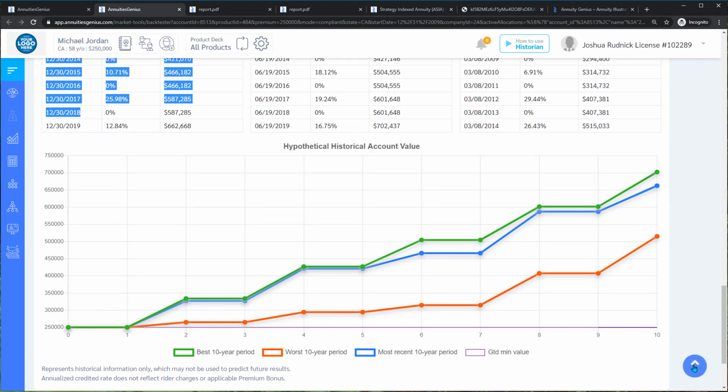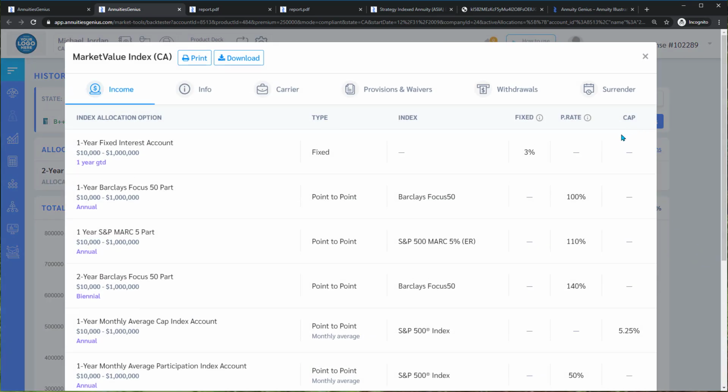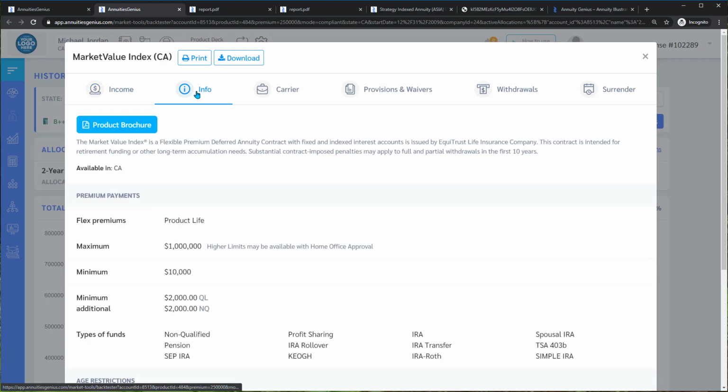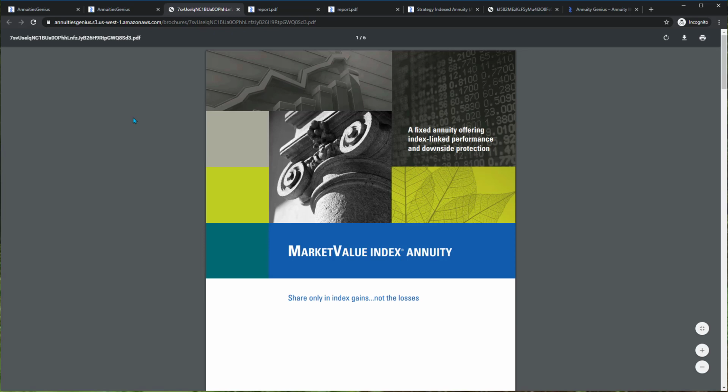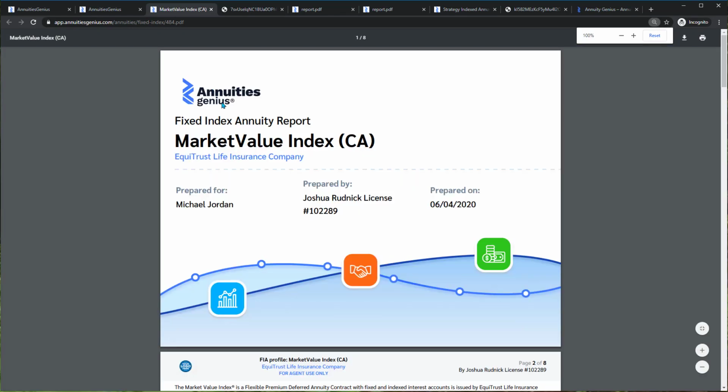Now going all the way back up to the top here, you have this annuity details. This is going to bring up that product sheet that we've already seen before. Okay, what I always recommend doing is going right to the information tab, clicking on the brochure. We're going to go back to the tab, and we're going to print out the product report. That way we have everything there is to know about this product.